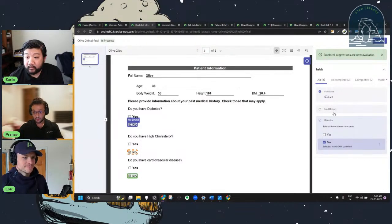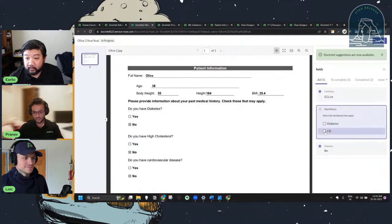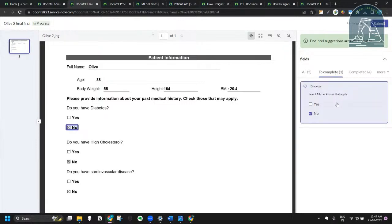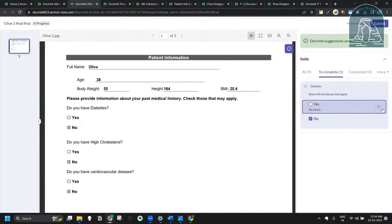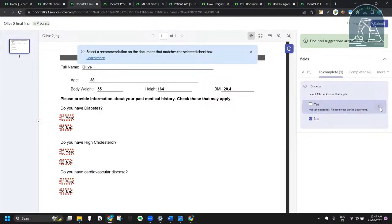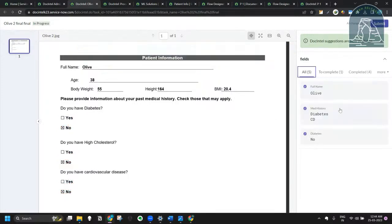Let's see, we have the med history. It's a good time to say these are no match found and no match found. I'm just marking it because we already have a group that's created. And we have the no that's there, and we have something like show all. And we just say no match. It's checked. Let me just say no match. Okay, I think that's there.